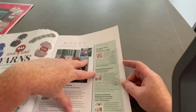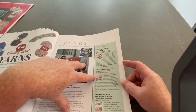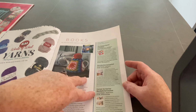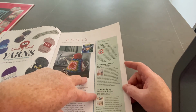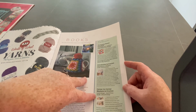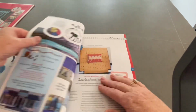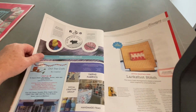What's the point? Introduction to Crochet, Kate Eastwood, Quadrille Books, $12.99, UK terminology. Corner to Corner Blankets to Crochet, UK terminology again, by Leonie Morgan, and that is $12.99 from Search Press. So there you are. A couple of good books to look for.